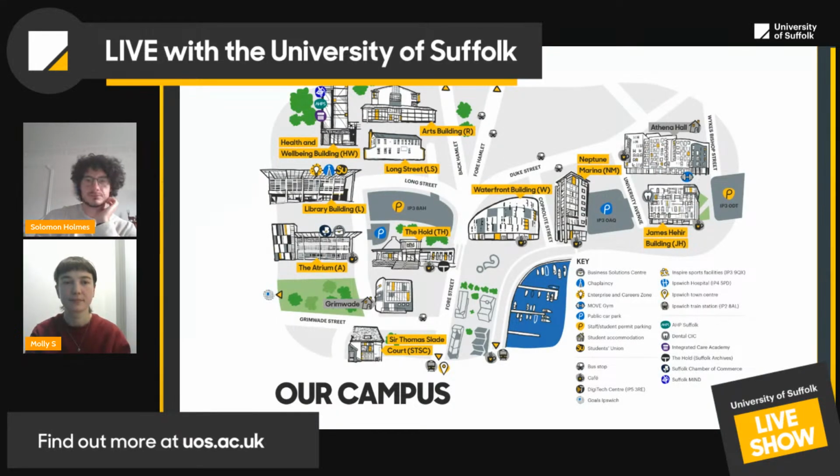Right. So as mentioned, it is a compact campus, so you can walk from one side to the other within 10 minutes. One thing to note is the enterprise and career zone, which you can see on the key on the right-hand side here. We've also got a gym, students' union, cafes, and some bus stops if you are commuting. Also to note is the parking, the P encircled in yellow. It's dedicated to staff and students, at a rate currently of £2 for parking all day. So very nice and central parking here.